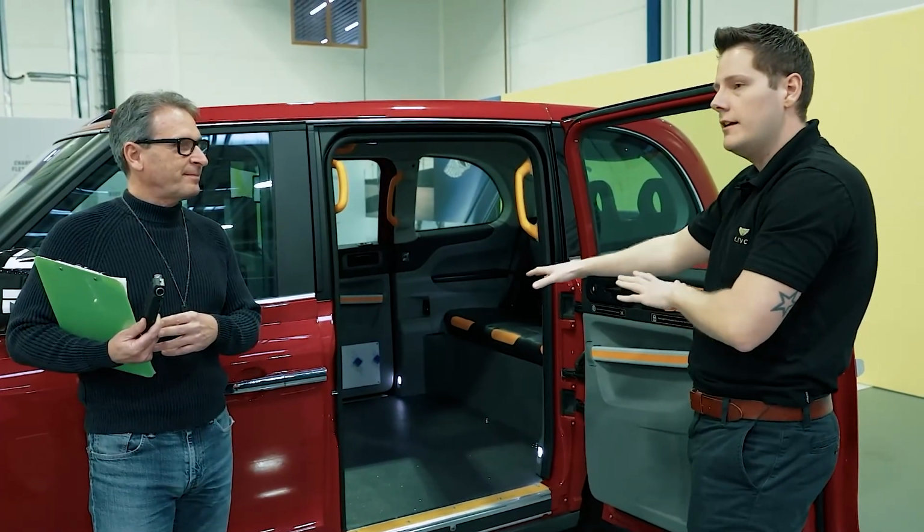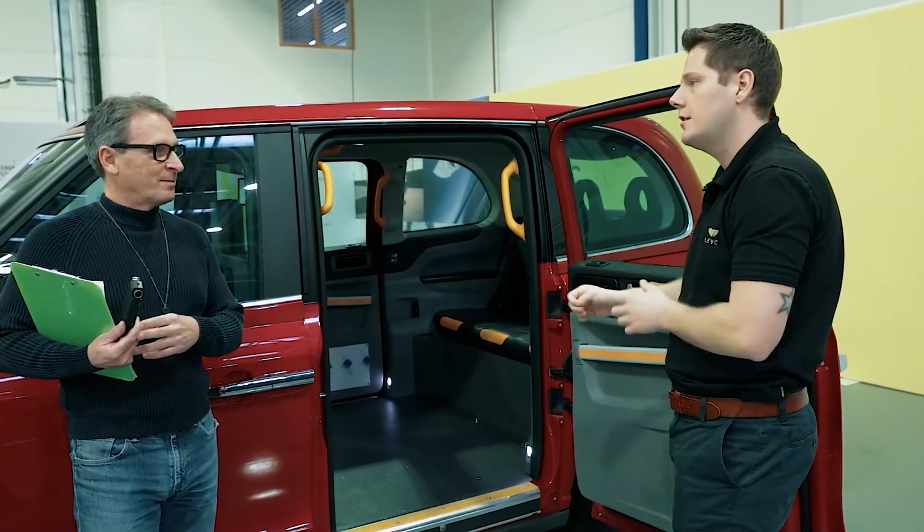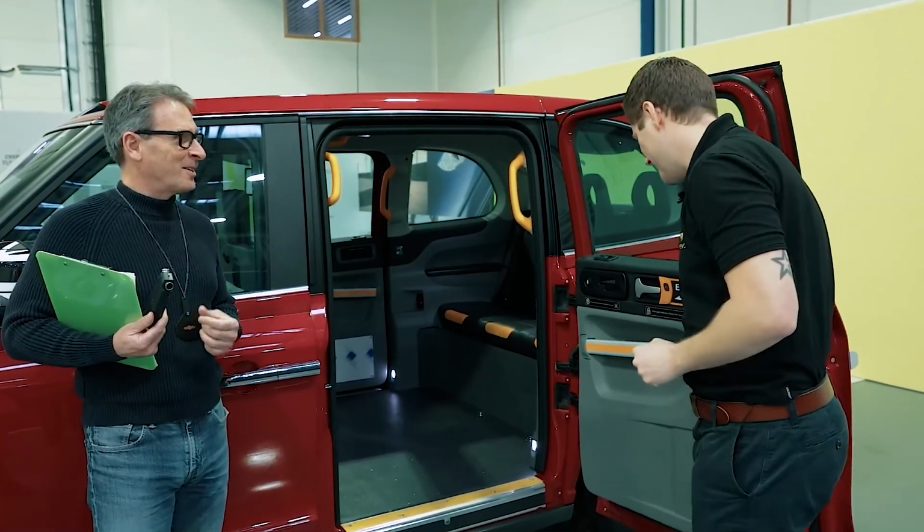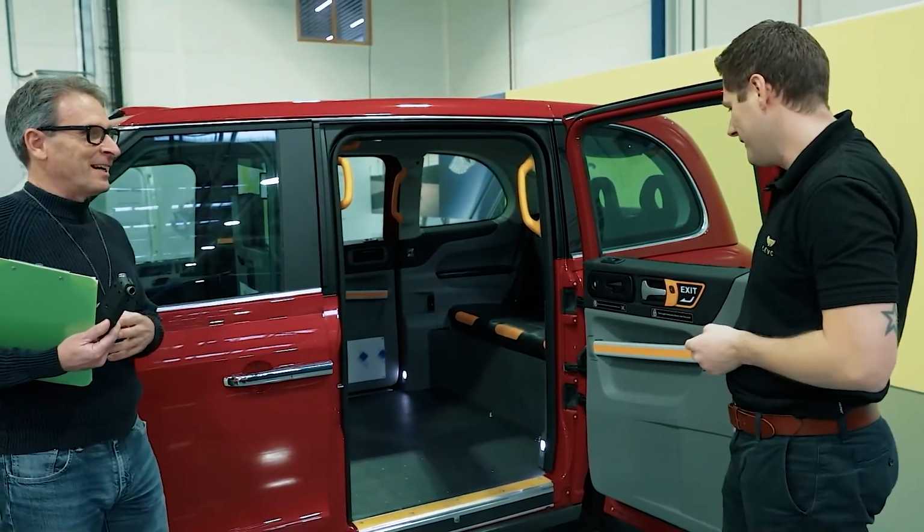That difference, that incline is much lower, so it's much easier to load the wheelchair. So are you going to put me through my paces, and I'll give you a test? Shall I show you? Give me a test. I can do it first if you... Go on then, Alistair.